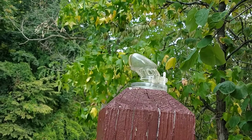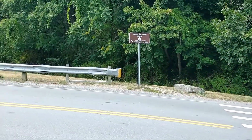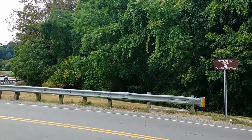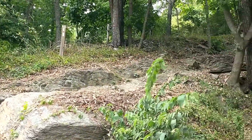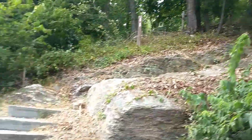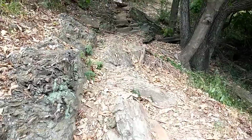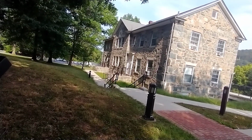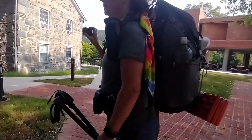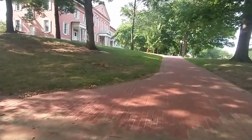Huh. Very strange. What a place for something like that. Half a mile to the Trail Conservancy and 0.9 to downtown. Just say how rude. That's not even trail. Come on now. This is trail. This is Eastern Cook Hall. Harper's Ferry Center. We're following the blue blazes up to the Conservancy.